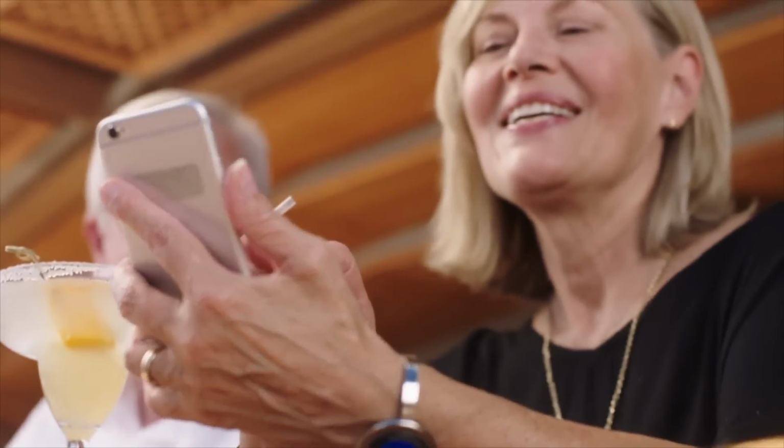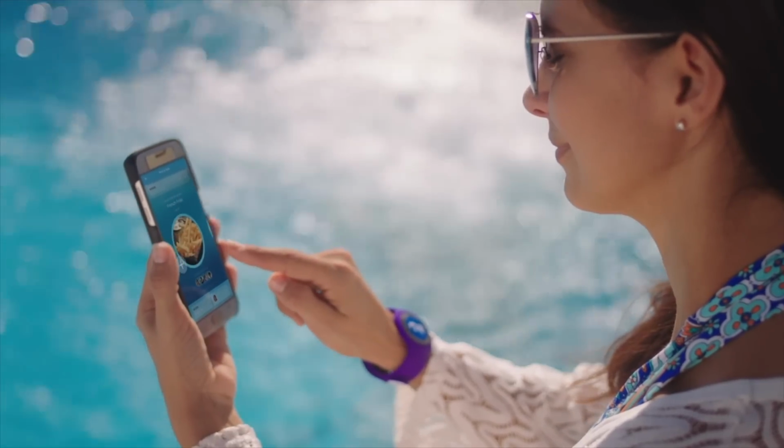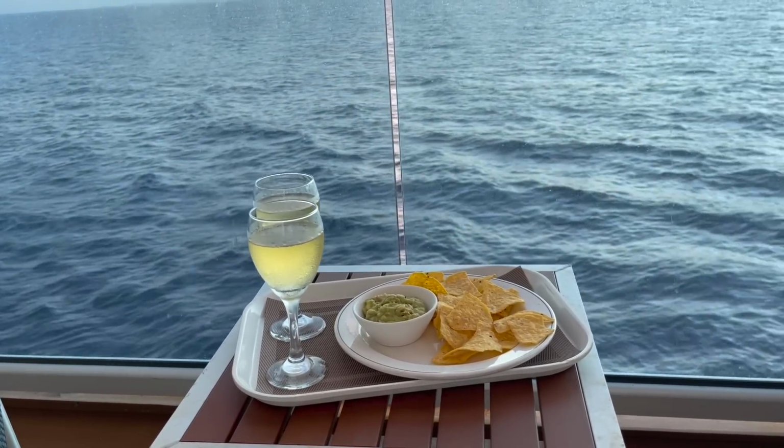Now, something else that was complimentary, at least for the last few years that Princess has had the Princess Medallion, is Ocean Now delivery. Now, Ocean Now delivery is a pretty cool service. Basically, what you can do is you can order on your app, you can order food or other items to be delivered to you around the cruise ship. So there was one time that we were on a Princess cruise, we ordered drinks and we ordered some nachos and some guacamole, and they were brought over to us. I think it probably took about 15 minutes. It was definitely a nice service.